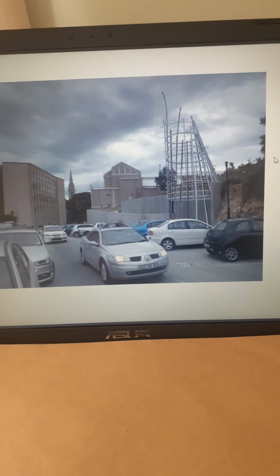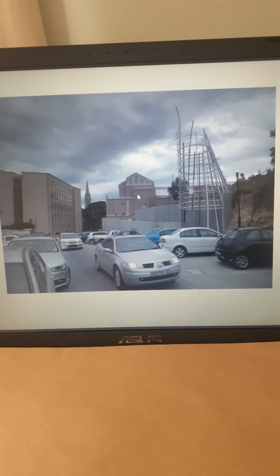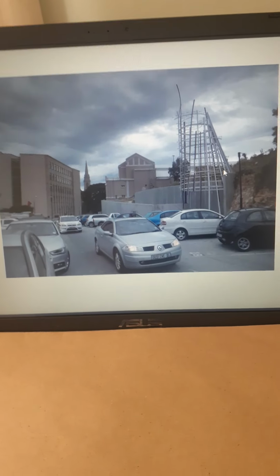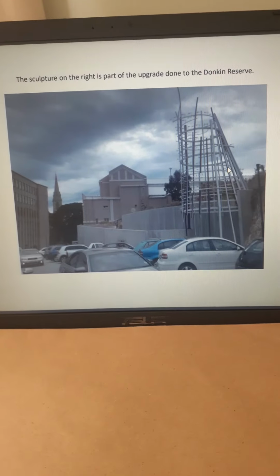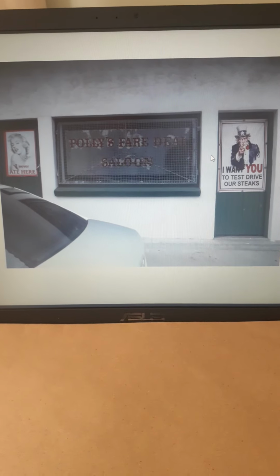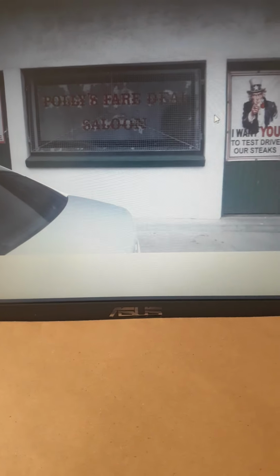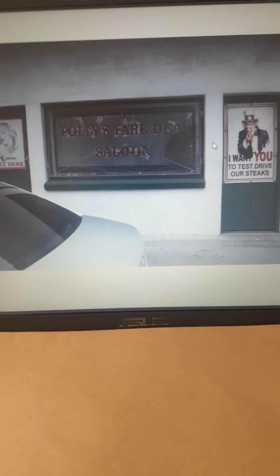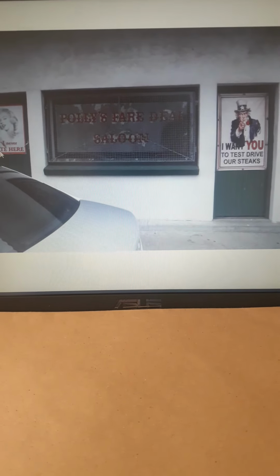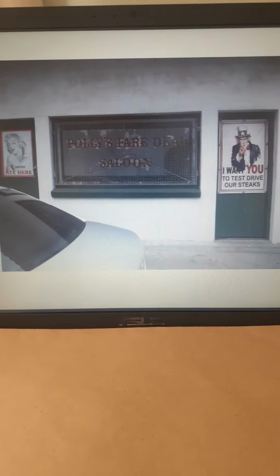So walking back towards the Opera House, which is there, it's had a new roof installed over the past century. And as I said, it was being restored generally inside. This interesting thing which probably has been stolen as well. Oh yes, this is the word I was trying to remember, Polly's Fair Deal Saloon. That sort of stuck in my memory because I want you to test drive our steaks. And here Marilyn Monroe says she never ate here. So that was quite a quirky thing.